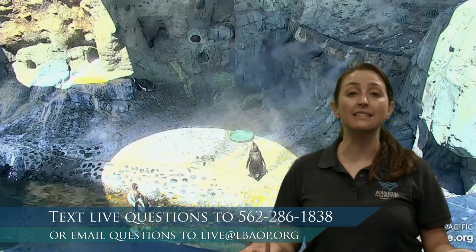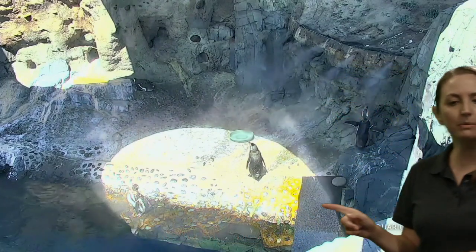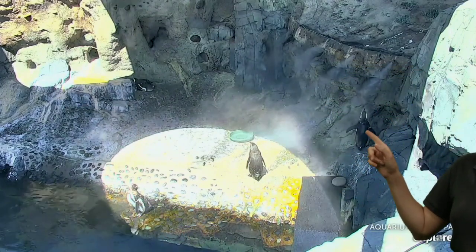All of those things, if you were out to study these penguins, you might take your science journal and write down, because they might help give you clues. Oh, look at this penguin having a good time.